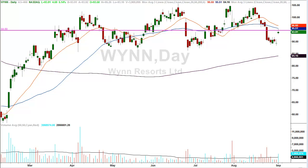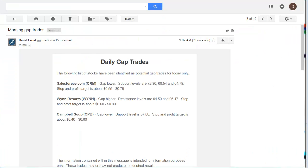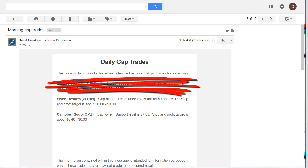Let's take a look at the gap trades this morning at 9 a.m., a half an hour before the market opened. Let's take a look at those gap trades that went out to members. Here, you see 3 specific stocks that were prime gap trades for the day: Salesforce, CRM, Wynn Resorts, WYNN, and Campbell Soup, CPB. Salesforce didn't hit its level. The level of support that we identified was $72.30. The stock never hit that level. It's a scratch. It's off the table. It's a no trade.